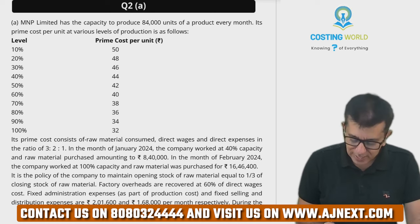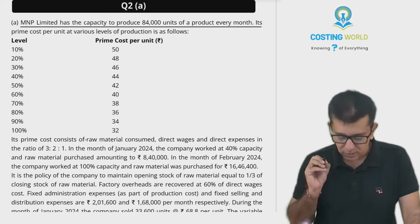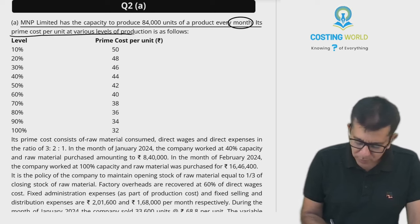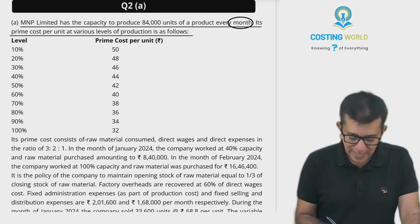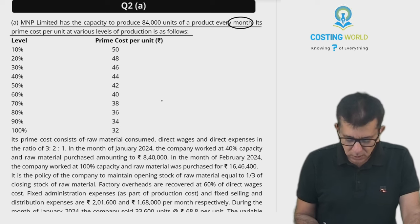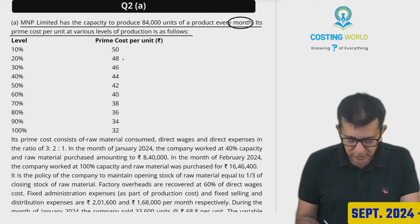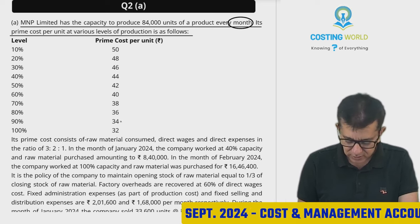MNP Limited has a capacity to produce 84,000 units of a product every month. Further, its prime cost per unit at various levels is as follows. Prime cost at 10% is 50 per unit, 20% 48, 30% 46, 44, 42, 40, 38, 36, 34, 32.